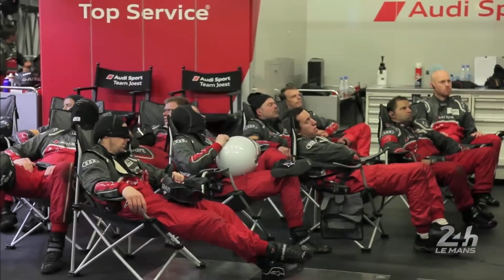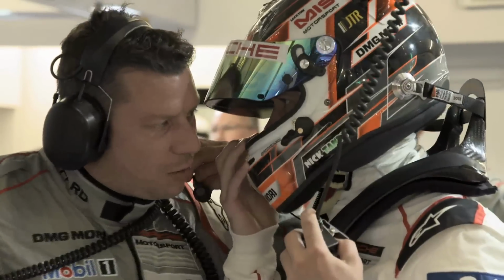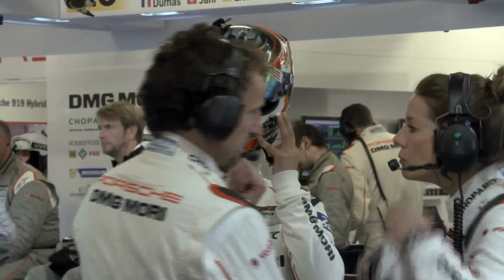No sleep for the race engineers. I mean, the mechanics may steal a wink or 2 in between pit stops, but the engineers in the back and the engineers on the pit wall are up the whole race, including the warm-up, so it's around 36 hours. It's normally not a problem. I mean, there's enough adrenaline running through everyone's bodies during the race that it's not an issue. After the race, a different story, but during the race, it's no problem at all.